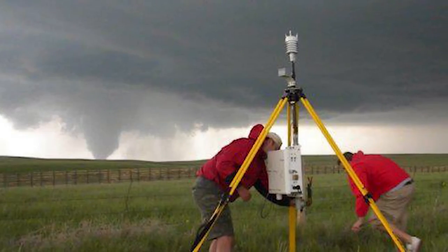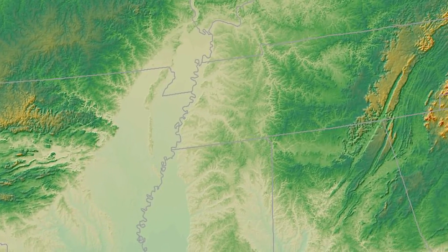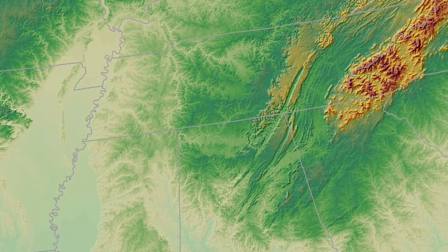We're going to try to apply some of the things that we learned in the VORTEX-2 project, what influences tornado development. We're going to try to apply these things specifically to the southeast, but also we're going to try to learn some new things about the southeastern environment. For example, the role of terrain in the development of tornadoes. We're going to try to understand some of the types of storms that produce tornadoes out there.